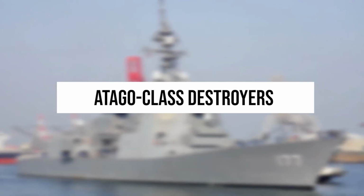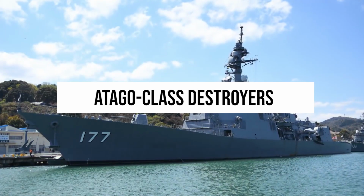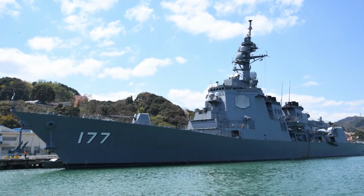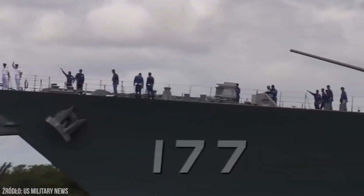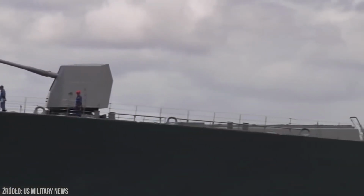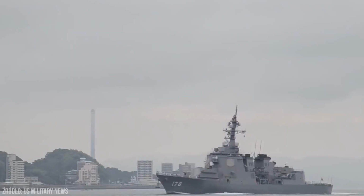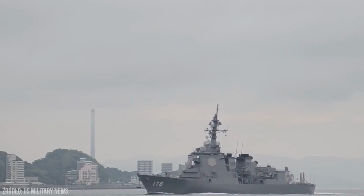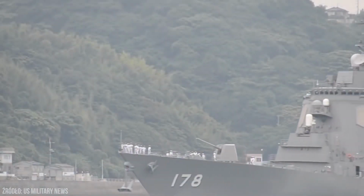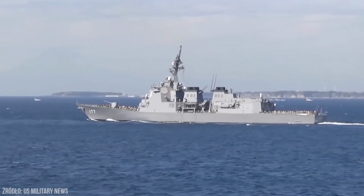Number 4. ATAGO-class destroyers. With a full load displacement of over 10,000 tons and a crew capacity of 300 people, ATAGO-class destroyers are often used by the Japanese Maritime Self-Defense Force. The ATAGO-class missile destroyers are one of the largest ships of this type in the world. The ATAGO-class is an advanced version of the Kongo type and measures 165 meters in length.